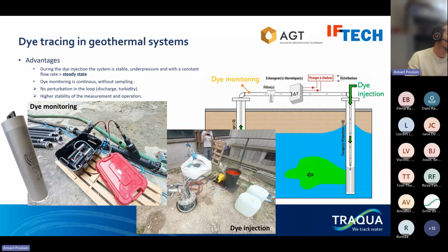The advantage was that when you inject your dye, your system has been on for a few hours or a few days, and the system is stable in terms of flow rate and pressure. So you are in a steady state from a hydrogeological point of view, which is what you want to have if you want to model your system in the next step.